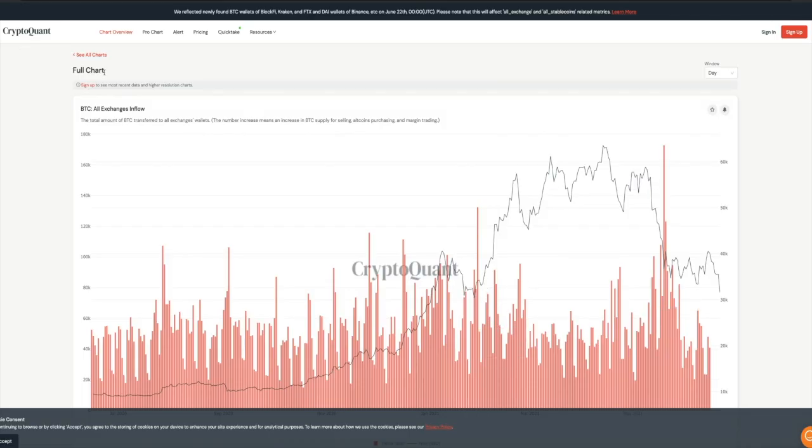But the other thing that I wanted to talk about is, do we see now a lot of deposits into exchanges, that people are actually selling their Bitcoins, or are they holding? Let me show you guys. I'm here on Quant, and here you see Bitcoin all exchanges inflows, and since the top at roughly $65,000, we see only a decline in deposits on exchanges. That means people are holding their Bitcoins and don't transfer them to exchanges to sell them.